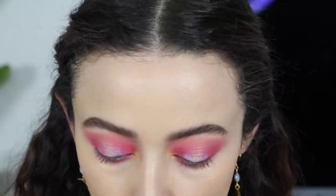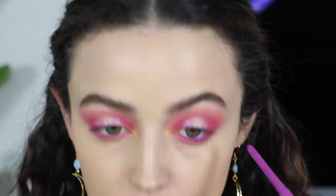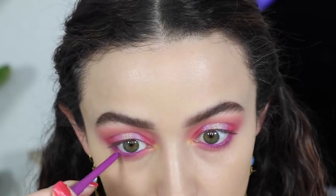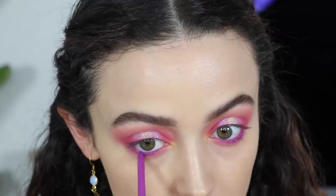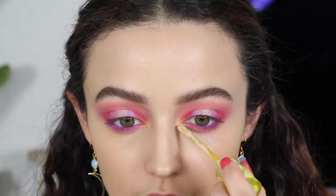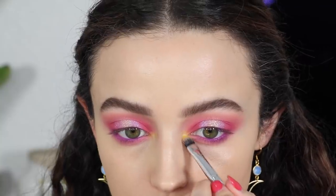I'm gonna take my ColourPop Crème Gel Liner in the shade Piggy Bank, and I'm gonna use this to line my waterline. I'm gonna put a little bit of this concealer right where I wanna put the yellow eyeshadow, just so that the yellow eyeshadow can pop more.